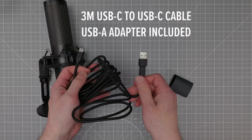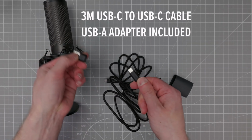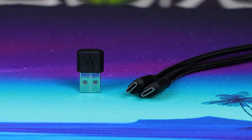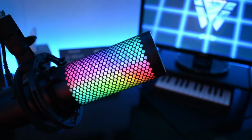Tap the top to mute, twist the bottom to adjust gain, and that red glow is honestly part of why it's become so iconic on Twitch overlays everywhere. If you stream games, run multicam, or just want a microphone that looks as cool as it sounds, the Quadcast 2S is the move. Plug it in and you're recording in under a minute.